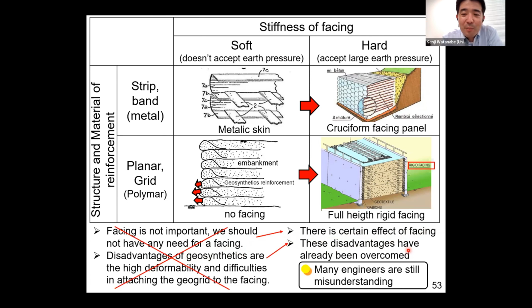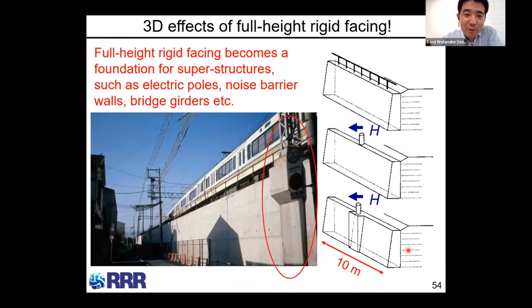There is a certain effect of facing, and these disadvantages have already been overcome. And there is another positive effect of using the full height rigid facing. By using the full height rigid facing, it becomes possible to support the foundation of the superstructure, such as electric poles, a noise barrier, and a bridge girder on the top of the wall. Usually, we construct such an electric pole separately from the wall, but thanks to the very high rigidity of the wall surface, we can put such an electric pole directly on the top of the wall. That is one of the positive effects of using the full height rigid facing.